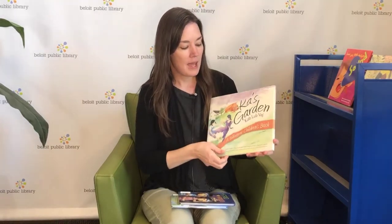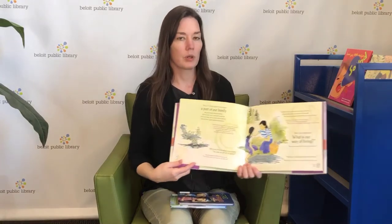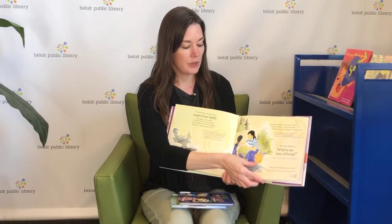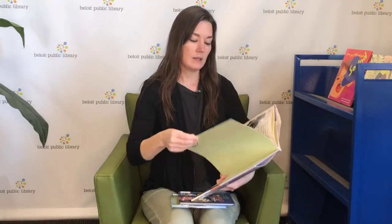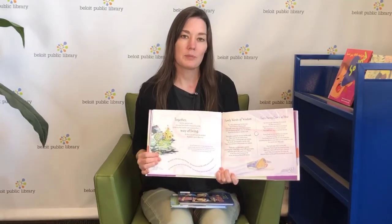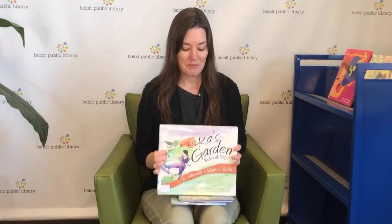Another cool book we have in our collection is Ka's Garden, and this is actually completely bilingual in Hmong and English, which I think is really interesting. There's a pronunciation guide here, and this is all about how gardening is so important in Hmong culture and their way of life. And at the very end, it also has some family words of wisdom that are traditional in the Hmong culture. Since April is a great time to start a garden, that might be of interest to you to read. I think it's a great book.